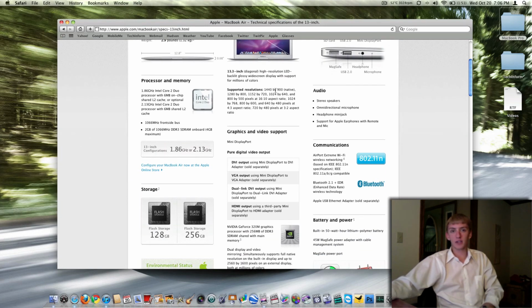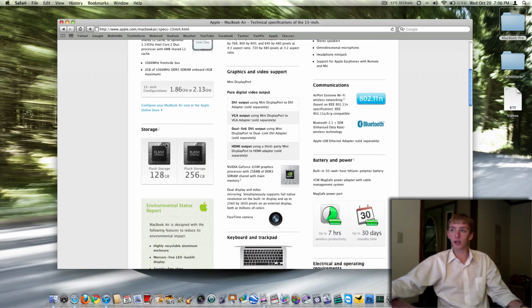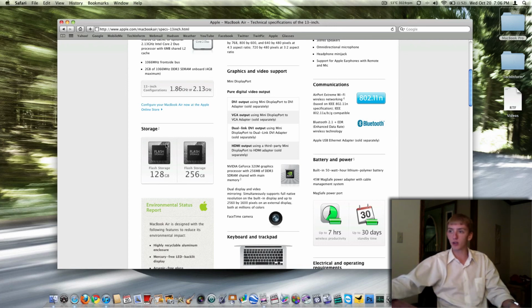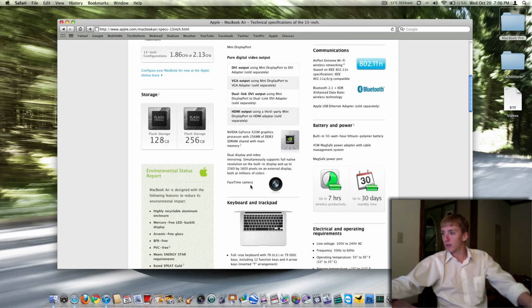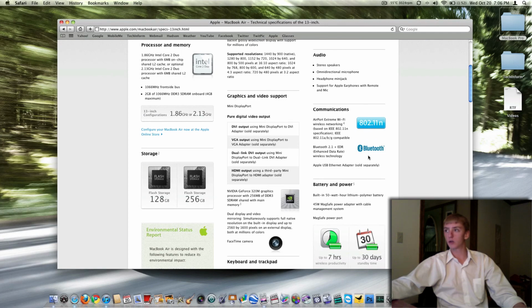So RAM is an essential upgrade, at least with OS 10.6. I don't know how 10.7 is going to utilize memory. It may be different. Storage, 128 or 256 gigs of solid state. I'm going to guess that 256 gig upgrade is going to be ridiculously priced, as all Apple solid state memory is. Backlit keyboard, as we're expecting, 7 hours of wireless productivity, very good. 30 days standby, that's incredible. But who lets it sit for 30 days? 802.11n wireless and Bluetooth 2.1, of course.